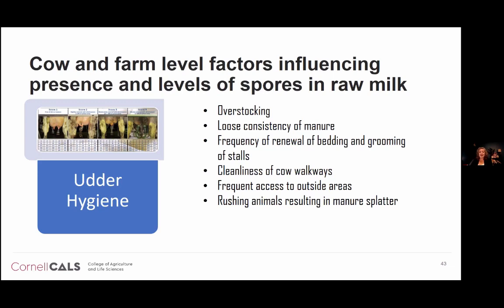how frequently they have access to outdoor areas. And of course, we know in organic production, that's a key parameter. And then just general stockmanship factors like rushing animals. When cows are rushed, they splash more manure and soil, whatever they're walking in, onto their udder, and that increases the dirtiness of those udders.